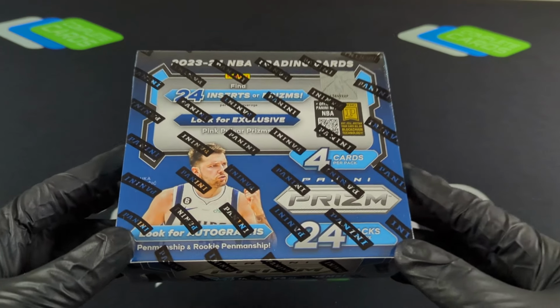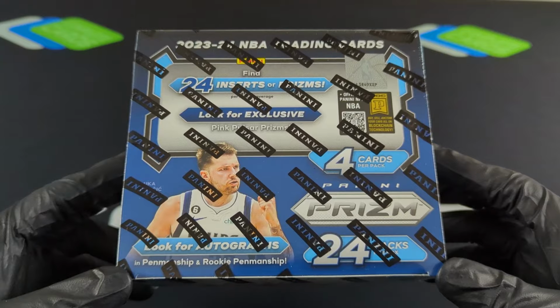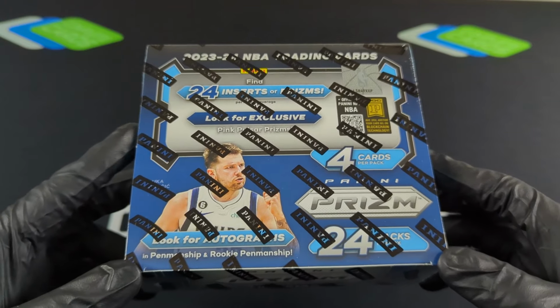Now today we open up this 2023-24 Panini Prizm basketball retail box with that pink Pulsar that's numbered to 42.